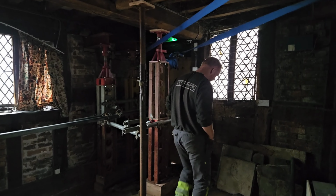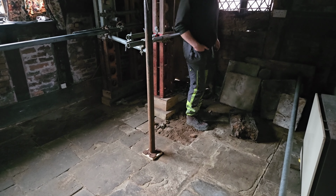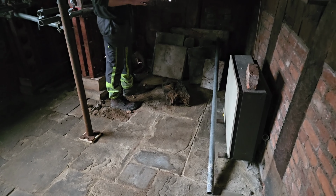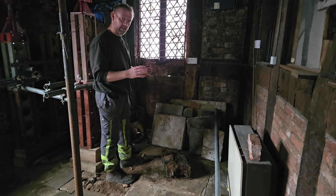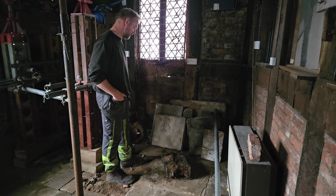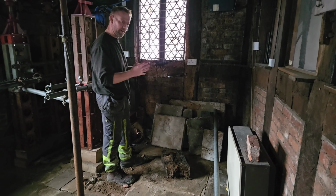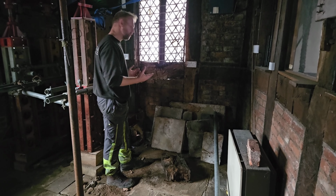And this is the post that we actually dug out of the ground, which you can see is all rotting off at the bottom. Basically the posts were just dug into the ground. There wasn't even any foundation stones or anything underneath it. The posts were just dug into the dirt, and I think with the ground being very sandy, it's only a matter of time. There's no sole plate as well.